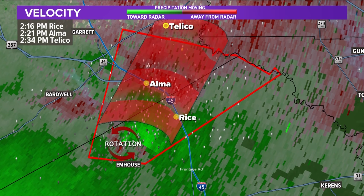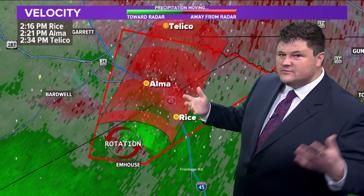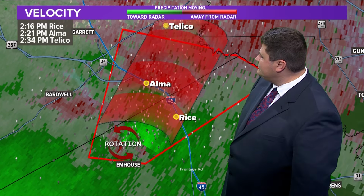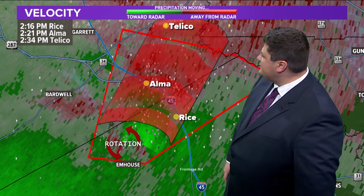So within the next, I would say, 4 or 5 minutes: Alma around 221, Tellico around 234. The only bit of good news, again, and it doesn't mean we're all in the clear and everything's good. It just means maybe we've lost a little bit of that intensity of that rotation. So great news there. We're going to keep an eye on this. Still a tornado warning, though, in effect for the next 15 minutes.